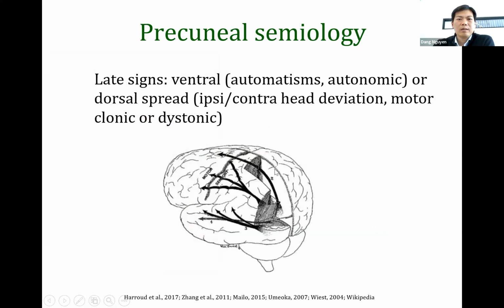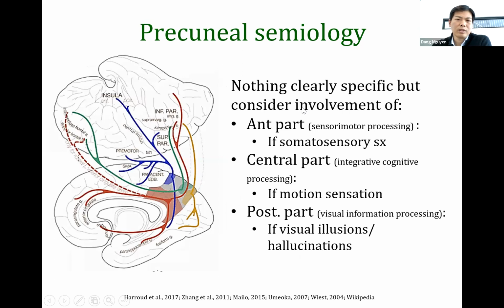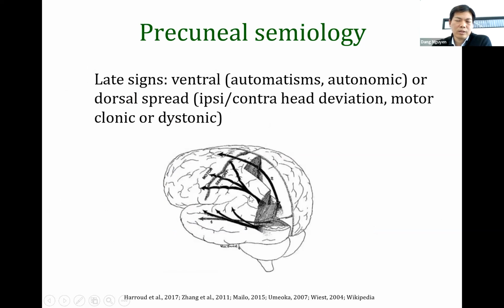And typically, it's the same for all regions of the parietal lobe. Motor signs are typically the result of propagation. You can have ventral propagation to the temporal lobe and dorsal propagation to the frontal lobe. When you have propagation more ventrally, then you'll have automatisms and autonomic symptoms. If you have a more dorsal spread of discharge, then you can have contralateral head deviation, motor clonic or dystonic signs. So typically the aura is when the seizure starts, and late signs are typically from propagation. Here are some examples.